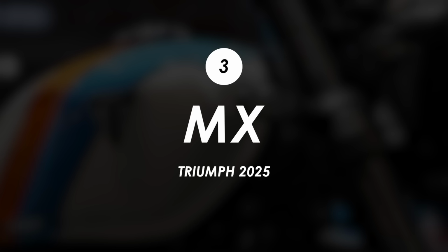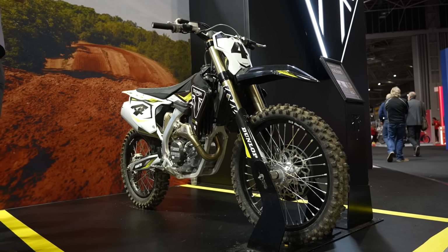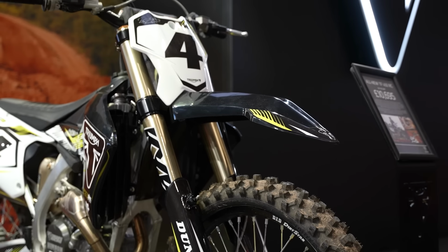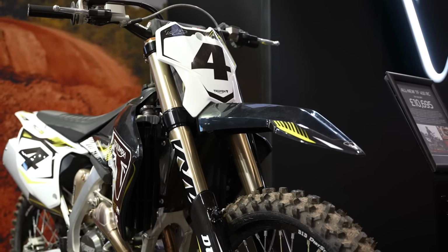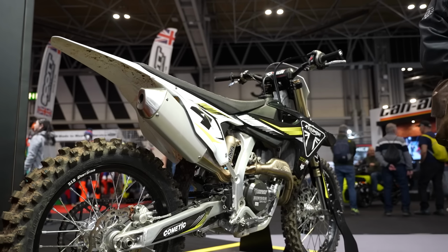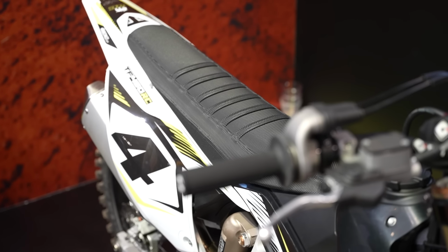Now, some of you are probably well aware that Triumph have recently decided to dip their toe into the MX market, and that's exactly what we've got here, their new 450. And I've got to say, it really does look quite smart in the new Triumph Racing paint job. But really, I've got absolutely no idea about motocross bikes, and they all look roughly the same to me. So I think with that in mind, we probably should move swiftly on.